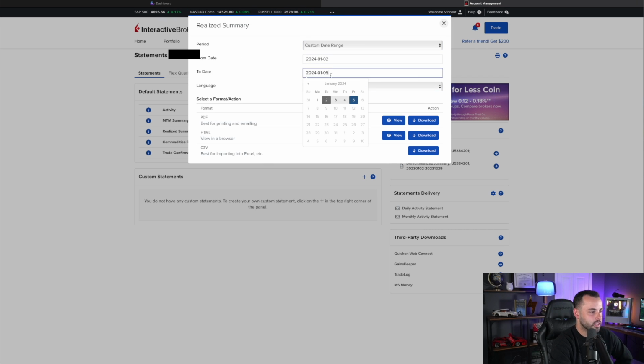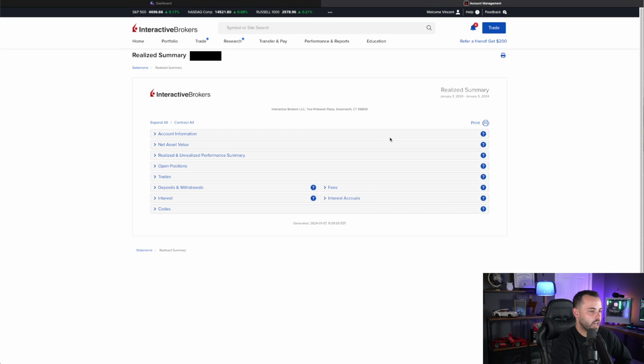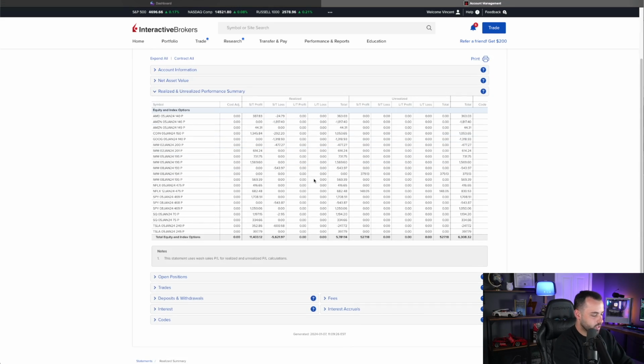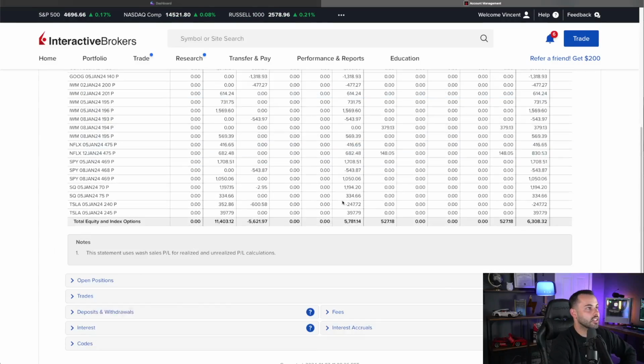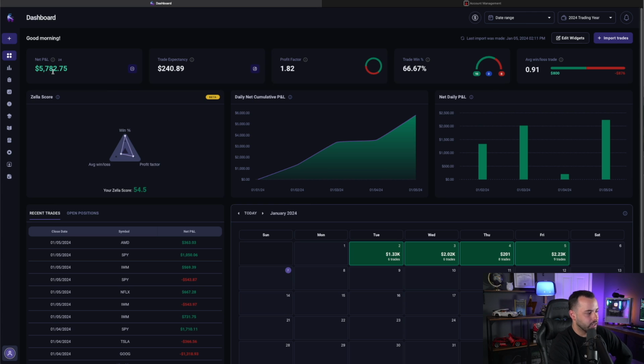We will go from Tuesday to Friday, and we will view that report right there. I'm going to go into this realized and unrealized summary tab, and I'll go down to the bottom and zoom in here for you guys to see. So right here, 57.81. Right here, 57.82, maybe a little bit of a commission discrepancy. I'm not sure exactly why it's off by $1.